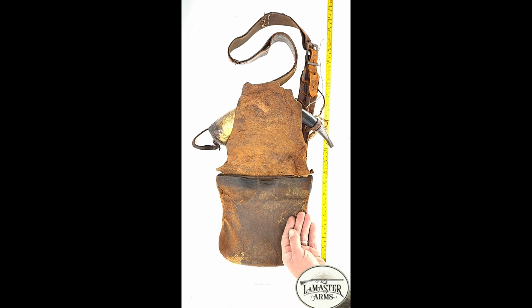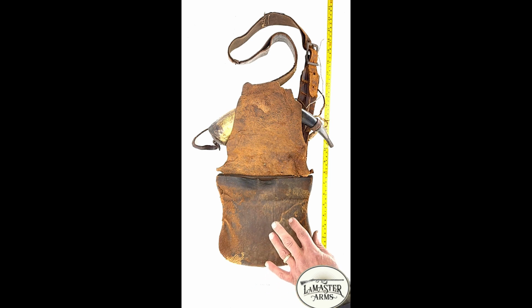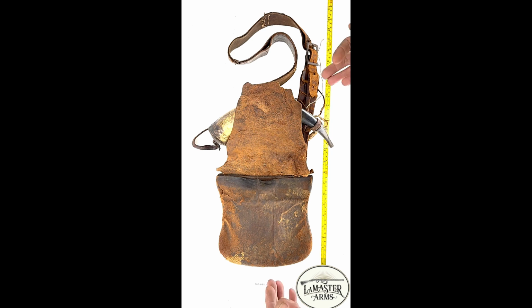And what that allows you to do is put some of the tools and things in the back side of it, or your sandwich or whatever you want to carry in there. That's not the essentials. Normally I put my essentials in my front pouch. That's where the lead balls, the patches, and the priming horn all go. So those are the things that are the most easily accessible. In the back side, you may have cleaning patches, tools, tow worm, anything else that's needed.